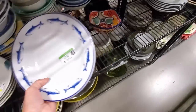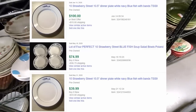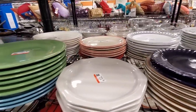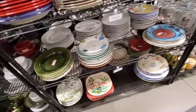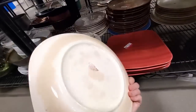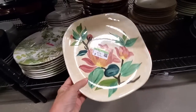Then I spot these fish plates. These are by Strawberry Street, and actually, they're not a bad buy. I spot this old plate down here by itself. Well, it's not by itself, but I mean there's like one. And it's got the natural crazing and age, and look at that. It is a Red Wing. So this one I did bring home.